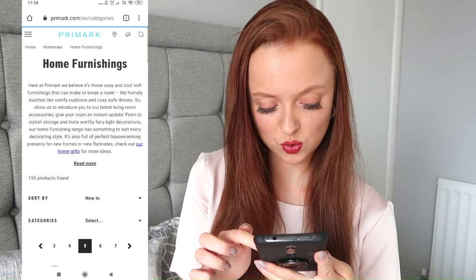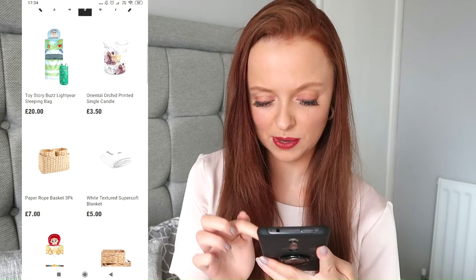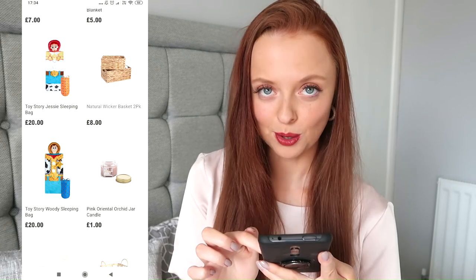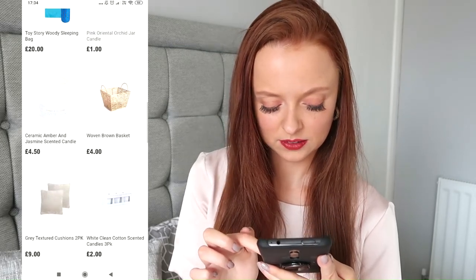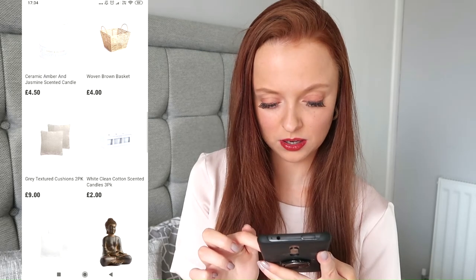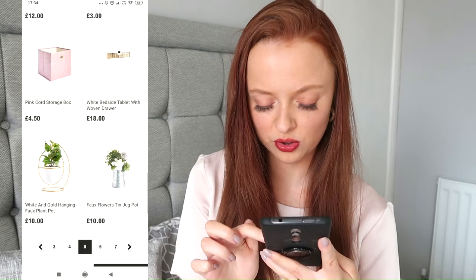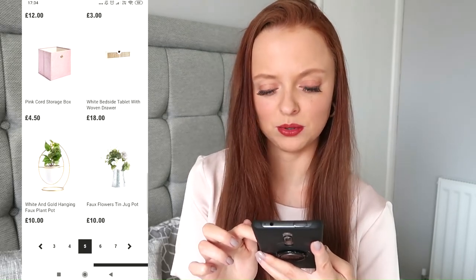Some pretty candles, more baskets. Ooh, I've got those very similar baskets, those natural wicker ones in my bathroom. Good job, still got some Primark candles in. Pink hood storage box. Ooh, I like that bedside table with woven drawer. That should say table, right? That should be bedside table. Primark.